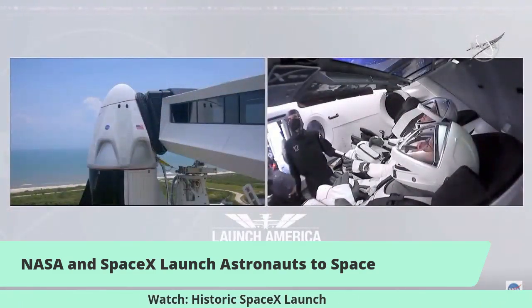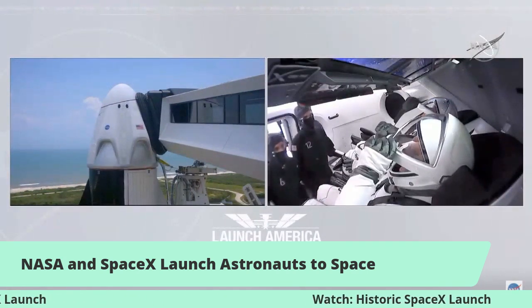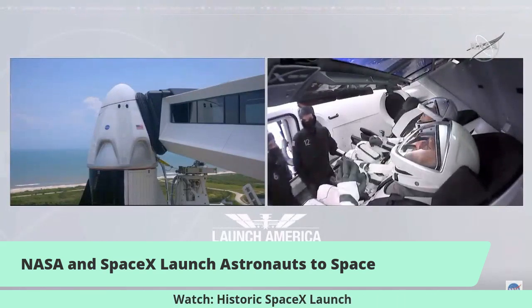SpaceX Dragon in 2.2, we are ready for seat rotation. Copy. We will report when initiating.